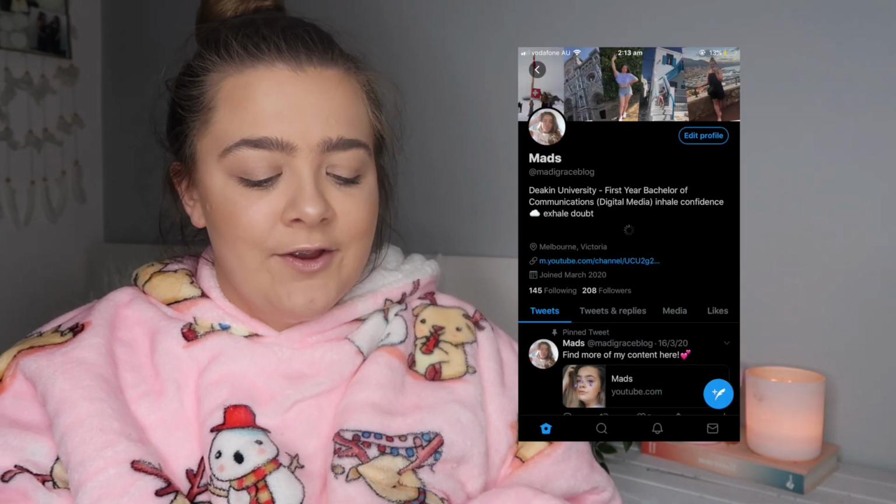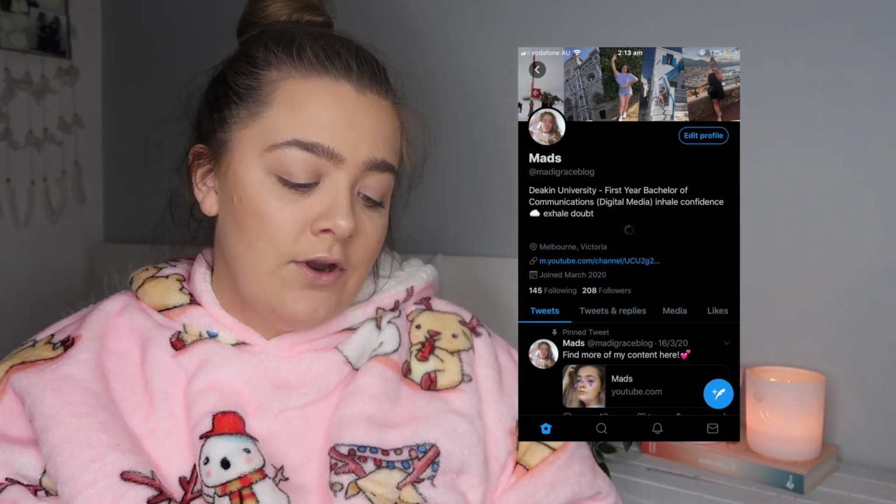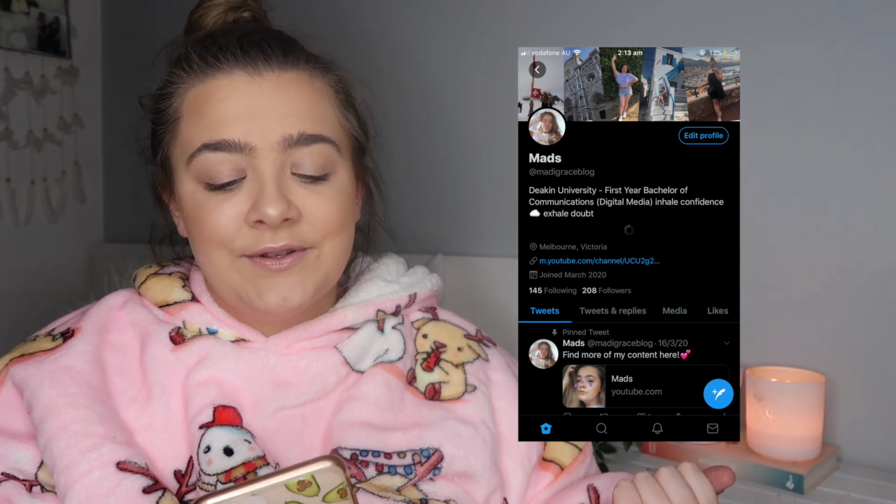So going back to my homepage, I then have my Twitter here. It is currently on night view because it is literally 1 in the morning.